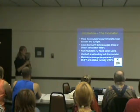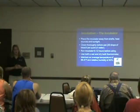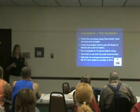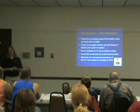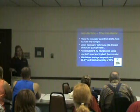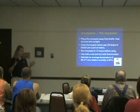When you are incubating these, I recommend buying just a regular store-bought incubator. It seems like the ones that you can make on your own, although it's possible, just don't seem to have as much humidity control. And that's the biggest challenge when you're incubating eggs. So keep that incubator away from any drafts, sunlight, heat source, etc. Just a kind of cool, dark place.